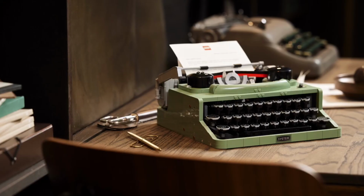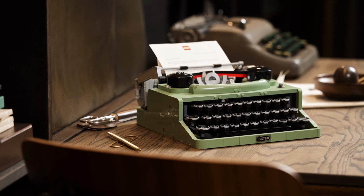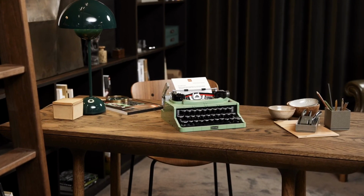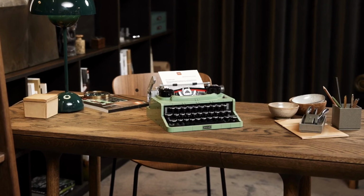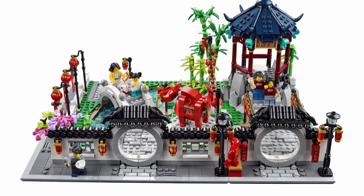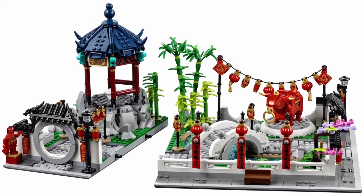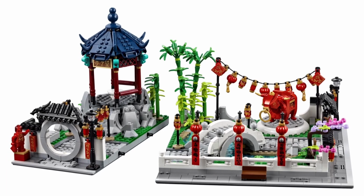Same with the typewriter. I like the green color scheme, but then I don't. I was on the fence about it. Something about it I don't quite like. And the Spring Lantern Festival, I think was just a bit too pricey for me. But it was a great set. It goes great with modular buildings as well, kind of compatible with that.